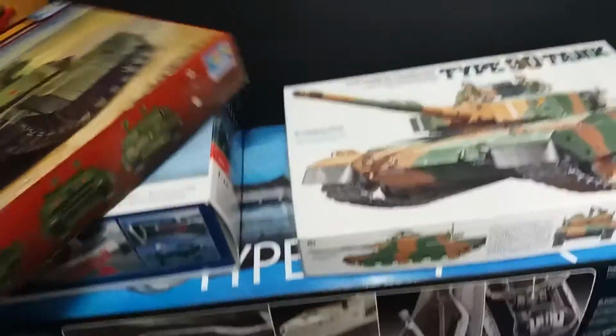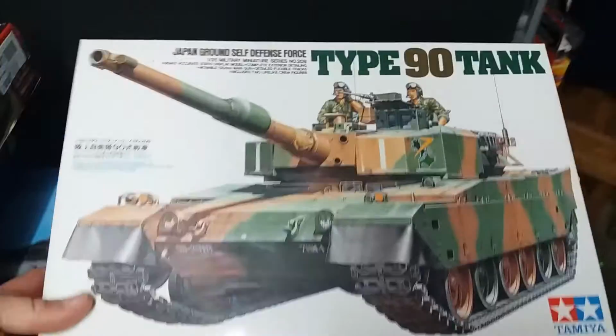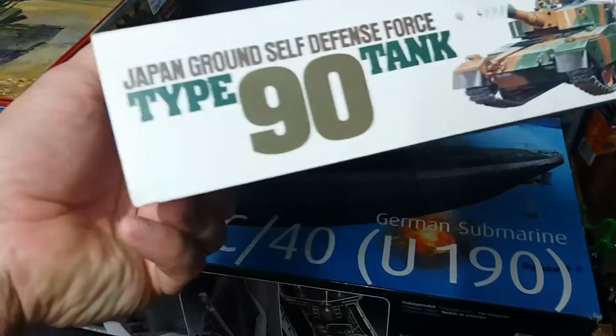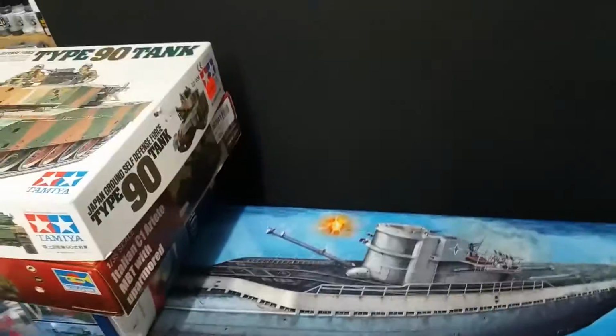And this one's really well detailed. I mean, if you've dealt with Trumpeter, you know what I'm talking about. And I also got this one, Type 90 tank from Tamiya. So this is pretty sweet. And this was originally 50 euros. And it was reduced to 25 already, plus 50% off of that. So, awesome deal there.